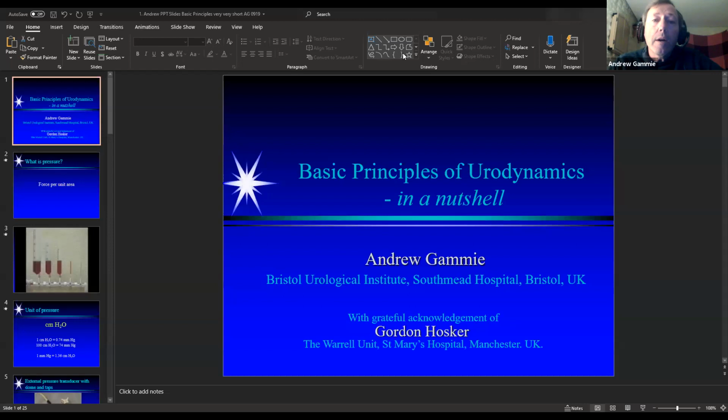Because I'm keen that we get into the physics, not just because that's my field, but because we need that as our background to all the measurements we're doing. As I mentioned earlier, this is a very brief introduction to it, but hopefully will set the scene. So we'll start with the basic principles.